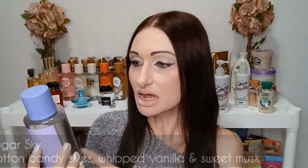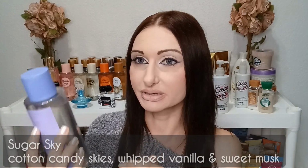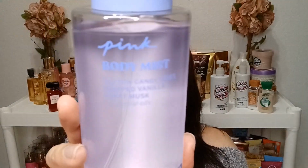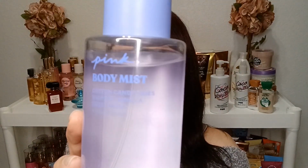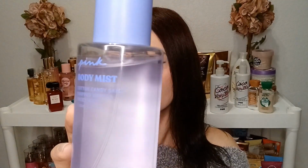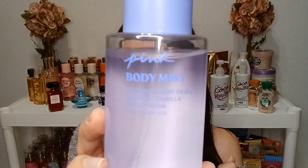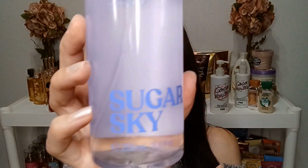And this one actually has fragrance notes of cotton candy skies, whipped vanilla, sweet musk. So it says it right there at the top. I don't know if you guys can see it or not. It's kind of a weird color, it's purple on top of purple, so I don't know if you guys can actually read that, but it's Sugar Sky.